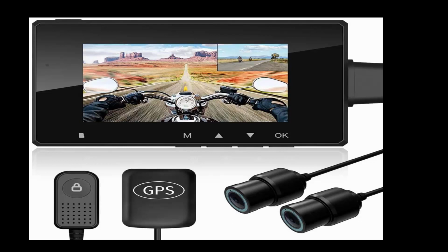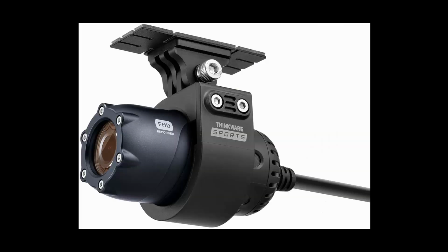night vision. Number 3, Thinkware Sports M1 Dash Cam. Front and rear recording with Sony Starvis, record crystal clear, cinematic Full HD 1080p video of the front and rear views of your vehicle in both daytime and nighttime.